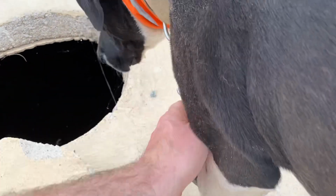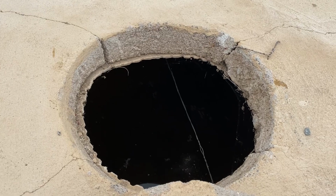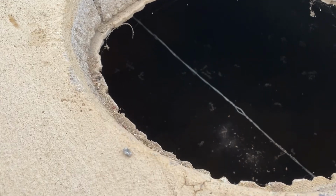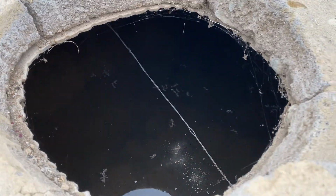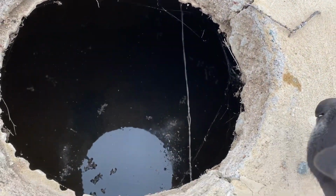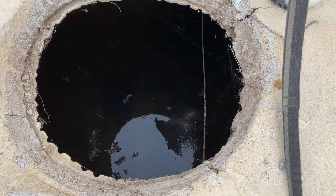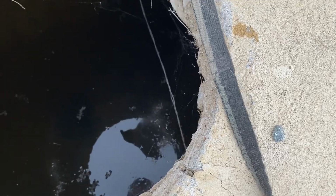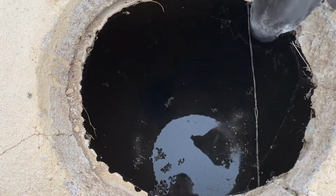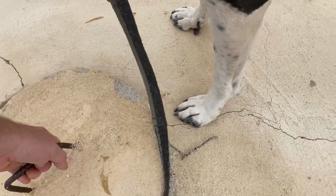Echo, out of there. No, it's just water. There's one wire crossing over it. But I'll drop my camera down there. And there's some dead bees. Even Echo's scared.